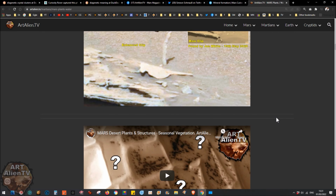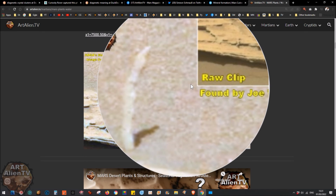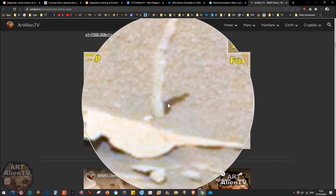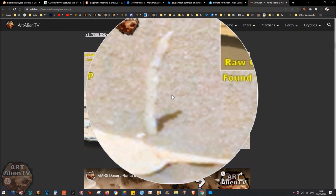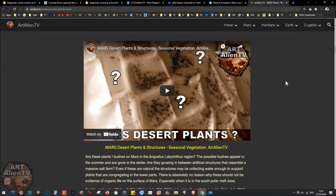Okay, you can actually see the plant better in this image here. There's a better close-up of it here. Okay, so you need to watch these. Follow the links below. It may just look like a shard of nothingness, but actually it's very similar to some of the cacti we have on Earth. This is very small, only a couple of 2 or 3 inches high. It's not very big.